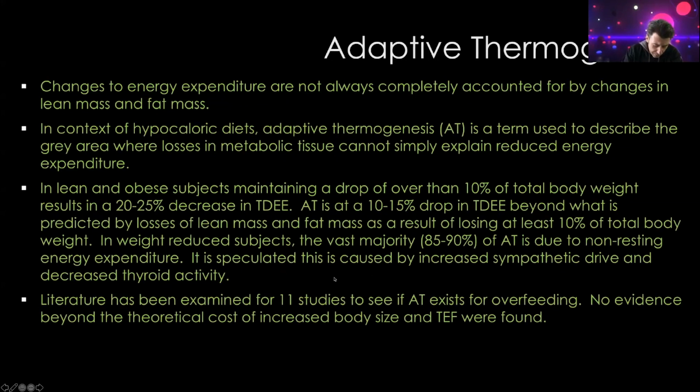Our last subject is adaptive thermogenesis. So changes to the energy expenditure are not always completely accounted for by changes in lean mass and fat mass. In context of hypocaloric diets, adaptive thermogenesis is a term used to describe the gray area where losses in metabolic tissue cannot simply explain reduced energy expenditure.